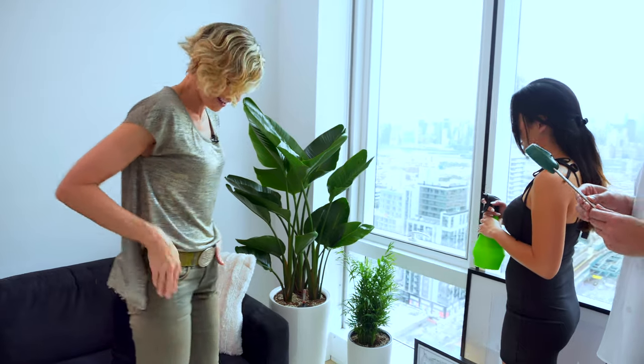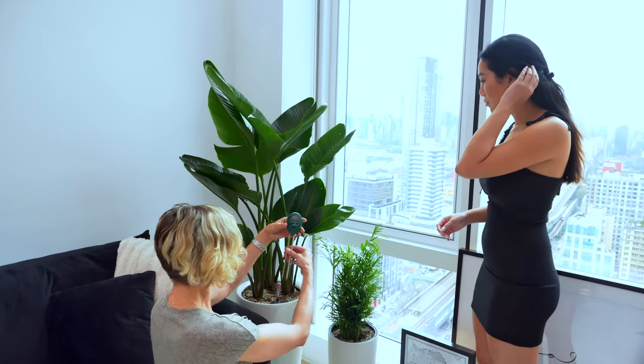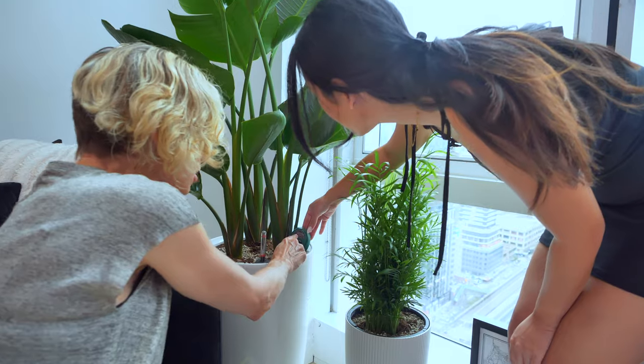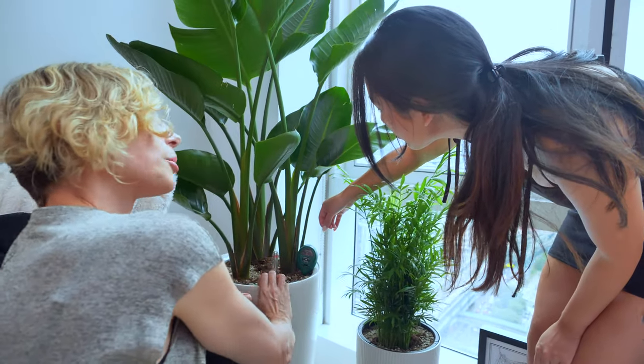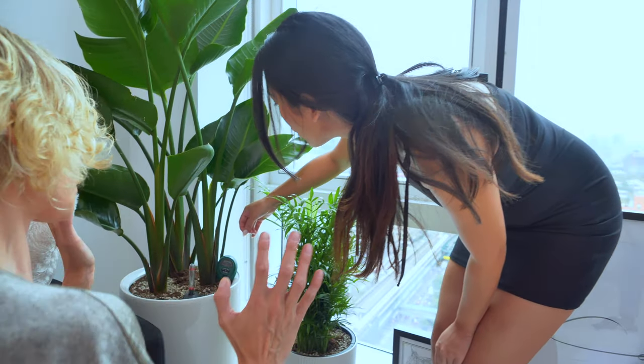I think we should take this time to use the soil meter. So basically you stick it in the soil and you go pretty deep. You see right now it says 3, and this particular plant loves to be at 5 and 6. So that means it's way too dry, so it needs to be watered. Got it.